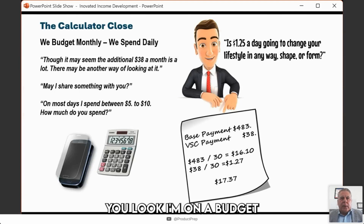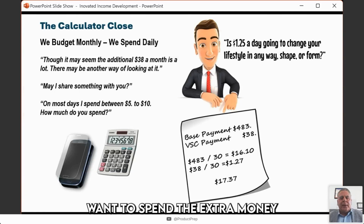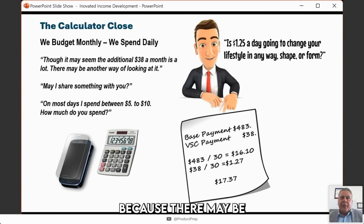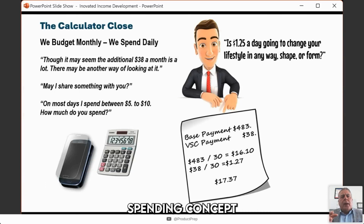So when someone says to you, I'm on a budget, that's a lot of money, that's over my budget, look right at them and say, I get it. You just simply don't want to spend the extra money. And they say, no, you don't understand, I'm on a budget. Well, do you mind if I share something with you? Because there may be another way of looking at it. Especially if they show interest in a product, you simply ask them and explain to them the budget, daily spending concept.